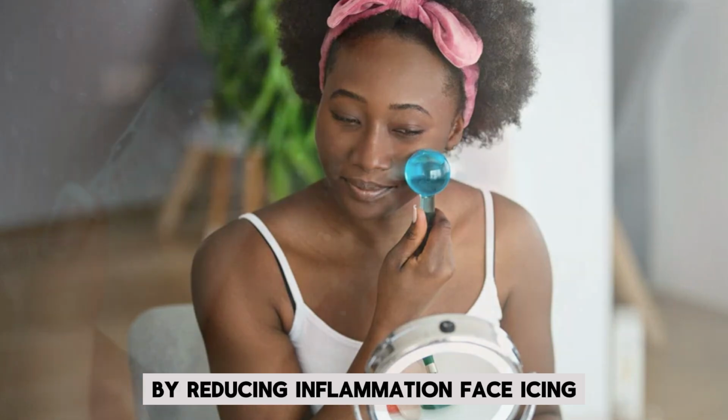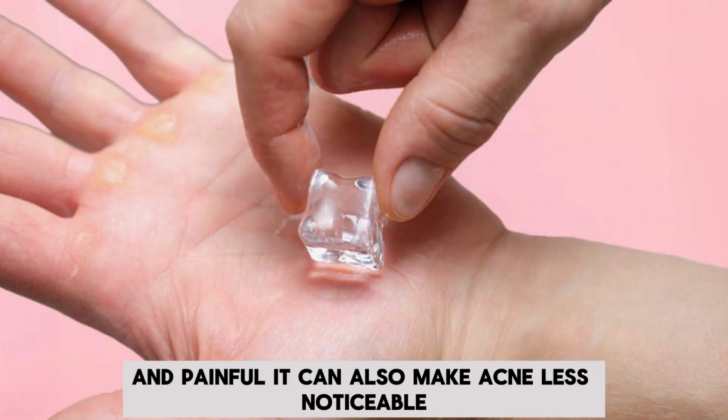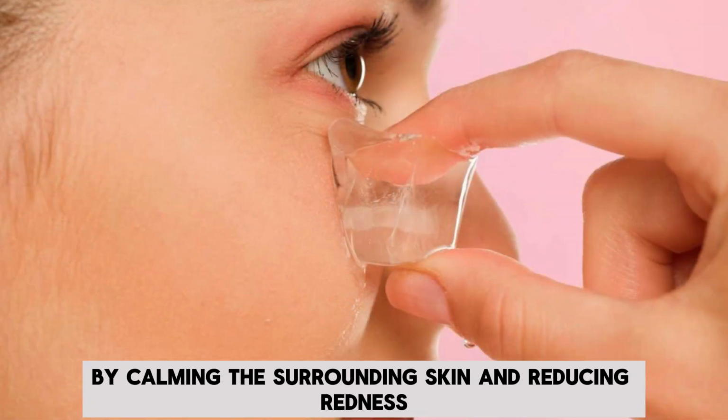By reducing inflammation, face icing can help prevent breakouts from becoming more severe and painful. It can also make acne less noticeable by calming the surrounding skin and reducing redness.